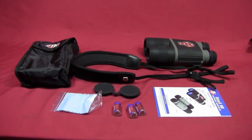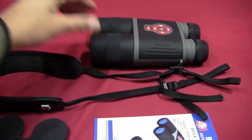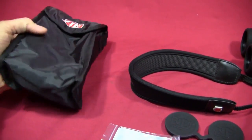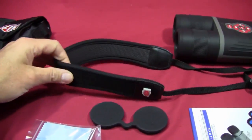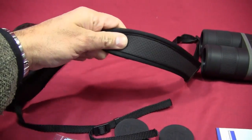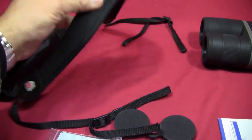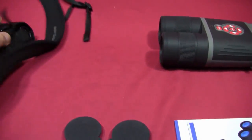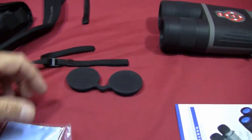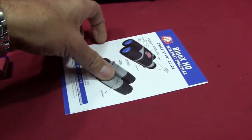After pulling everything out of the boxes or packaging, you can see that the unit comes with the binocular itself here. It comes with a case here, which has a little bit of padding with it. I wouldn't say that it's overly padded at all, but it does have a case. It's got a neck strap here, which seems pretty decent. It's got a low friction surface or a high friction surface right here on this side, and then I guess it's neoprene on the other side. It comes with a lens cap right here, which would go on the front. Lens cleaning cloth, 3 CR123 batteries, and a quick start guide.